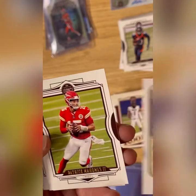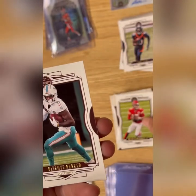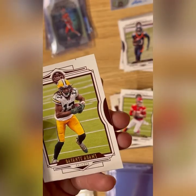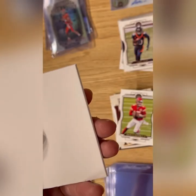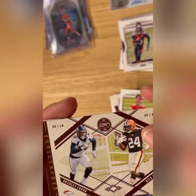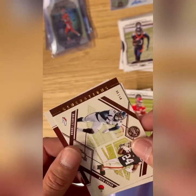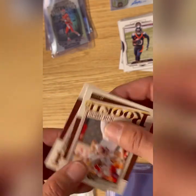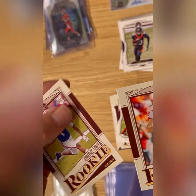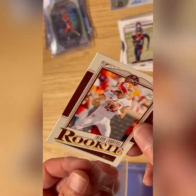Charles Woodson, very good player. There's Patty Mahomes. Just a base, but we'll take any patties. Devontae Parker. Darius Slayton. Devontae Adams. Insert card just like I thought. Generations, Bradley Chubb and Nick Chubb. Kind of cool. Oh, very sweet in the last pack. We also got the Trevor Lawrence base. And a Kadarius Toney. So, we did very good on the TLs towards the end there.